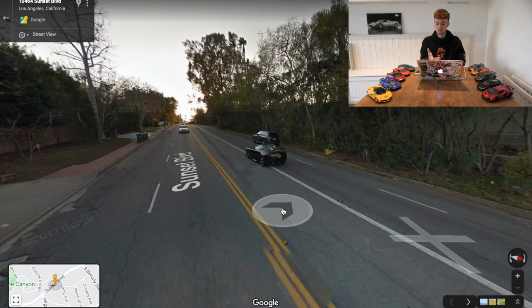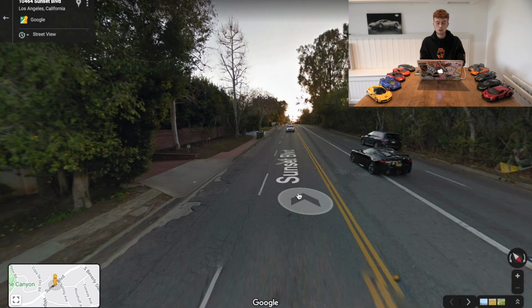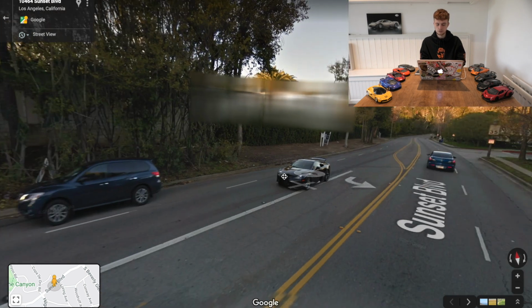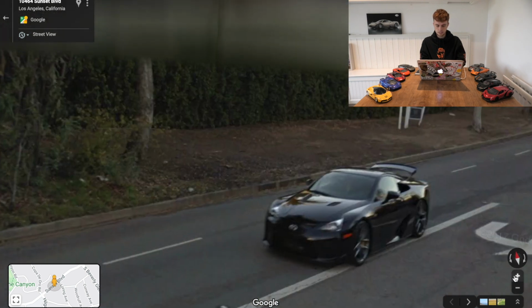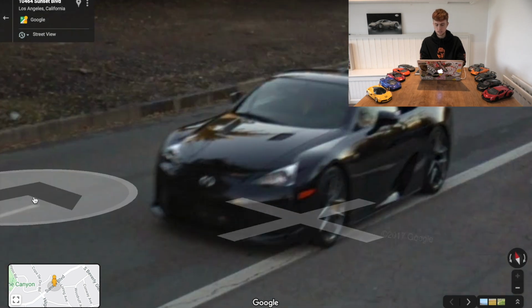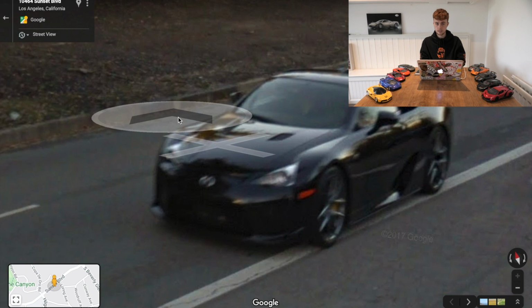I mean, when I was in the Aston Martin Vantage last September, a black one went past us. It just looks incredible on the road. But look at this going past, it does look so sick. And what a capture that is. I mean, a proper spot that is, a proper road one.